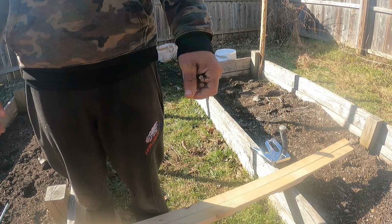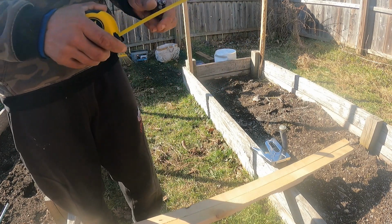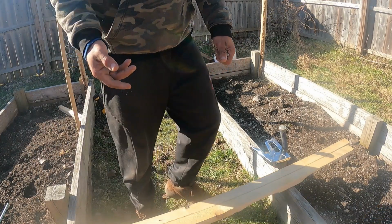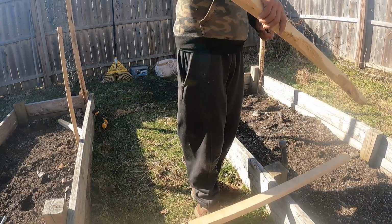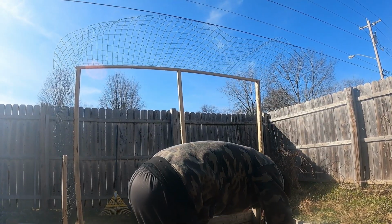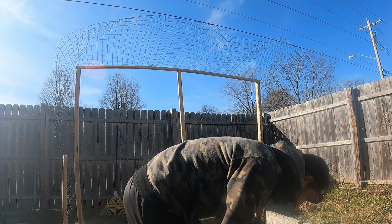Why are we holding this? I don't know. He hands me the tape measure all extended. So you could have just put it on the board? He's better at measuring than I am. Measuring is not really my thing.